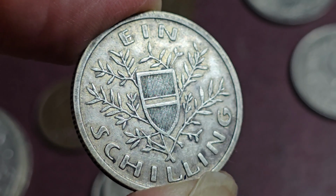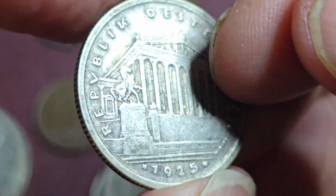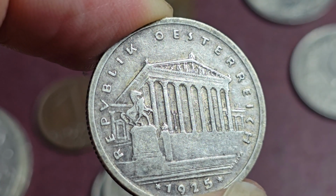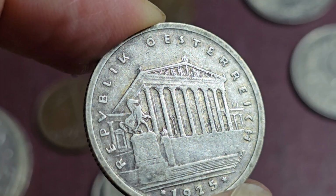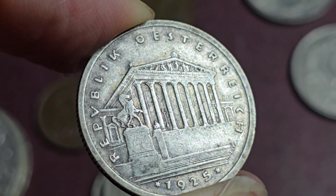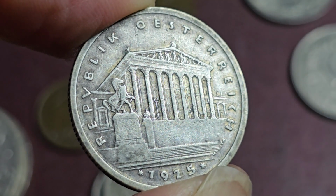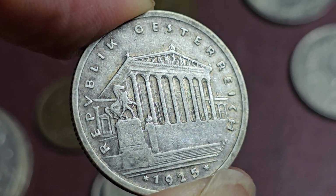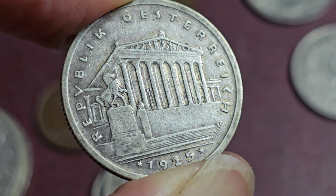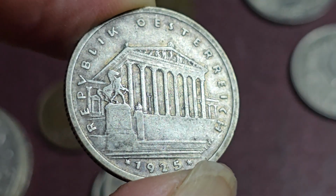And this one was issued also in other dates. This one is dated 1925, first year of issue. And then we have 1926, and the key date you want is 1932 with 700,000. This one has a mintage of 38,200,000, a little bit over that. And the current bullion value of 2025 is $14.50. So it's quite a lot of money.